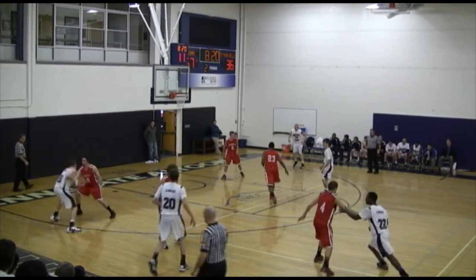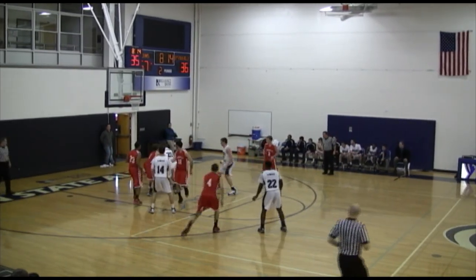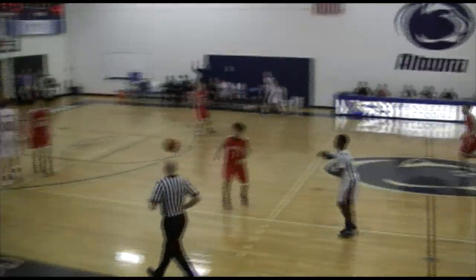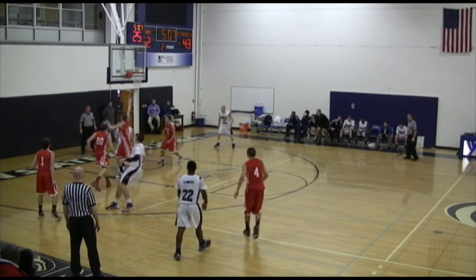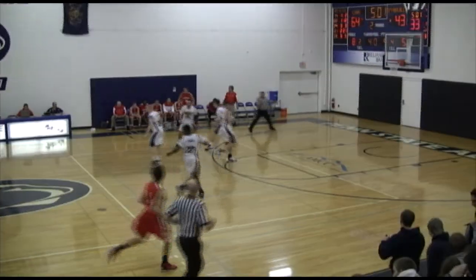Garrett comes open baseline, guarded by Micaiah Downing. Across the middle, a little long for Garrett. Rebound Wigfield. Great rebound and put-back by the 6'5" freshman. Brennan to Harvin. Griffith, left wing, settles it down, finds Brennan. Brennan, no look again. Matt Garrett with the slam, sending it home with authority.